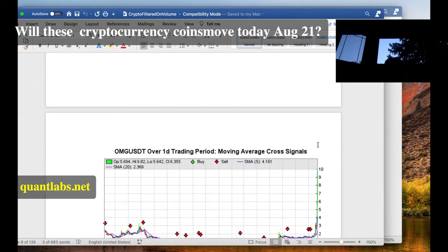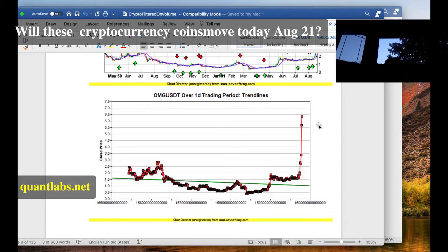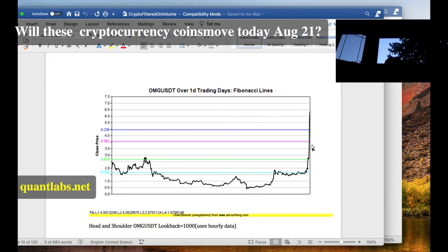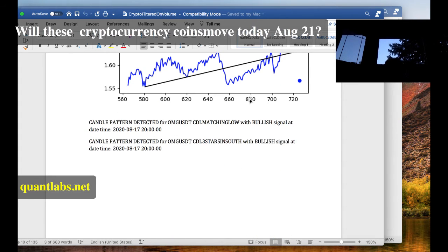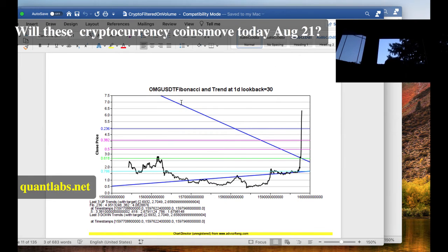OMG USDT. Look at this sudden rise from $3 all the way up to $9. Again, these are coins that you've probably never heard of that perform really well. And again, $3 to $9. That's in current play right now. And here are our candles. Bullish signal on the 17th for both three stars and south. So those are definitely confirmed and have done quite well. Amazing.